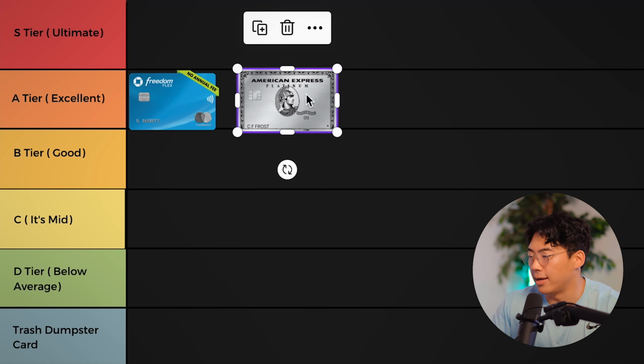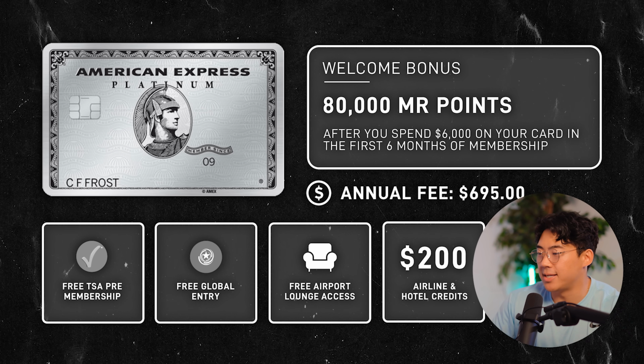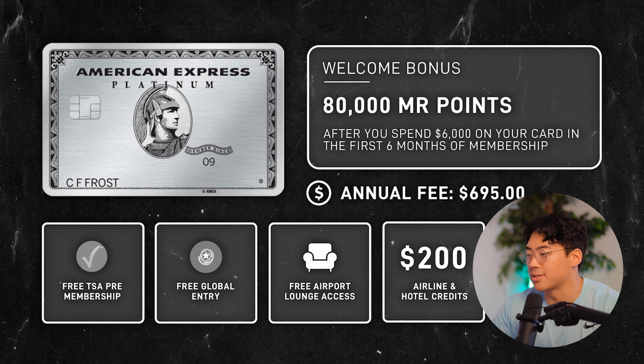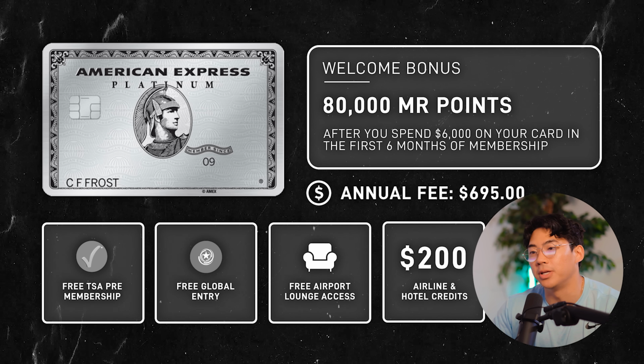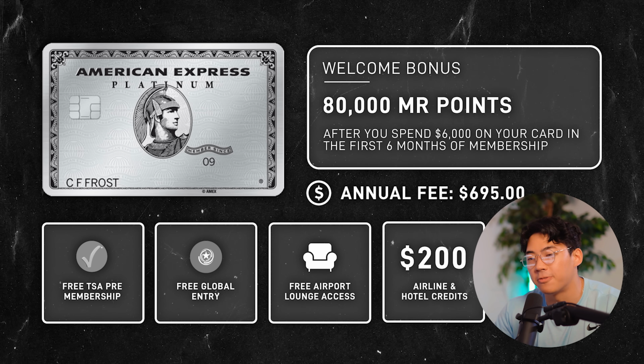This is another great card. Although during the middle of the pandemic, when traveling was limited, Amex decided to make the move of increasing that annual fee on this card, I do believe right now, especially within the first year of card ownership, this here is still an excellent card.